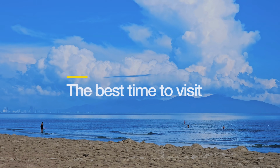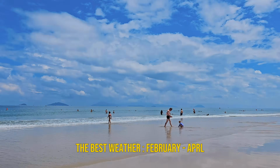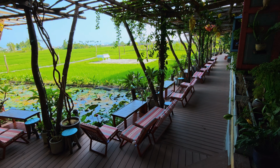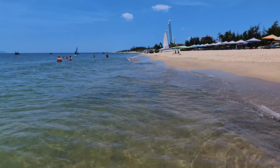For the absolute best weather, you should plan your trip between February and April. The temperature will be around 25 Celsius with low humidity and very little rain, which is perfect for exploring the town, cycling the countryside, or relaxing on the beach.